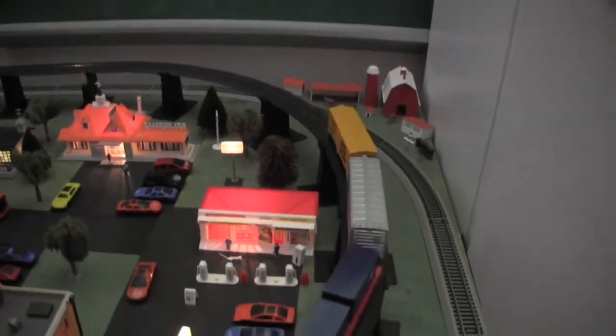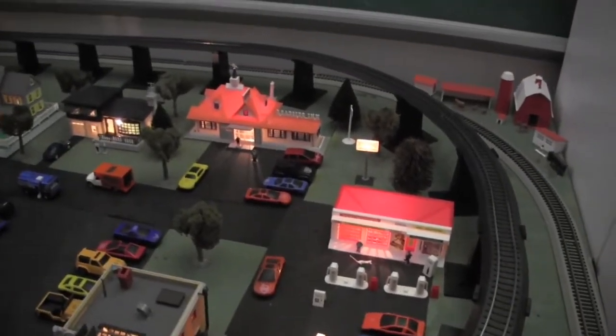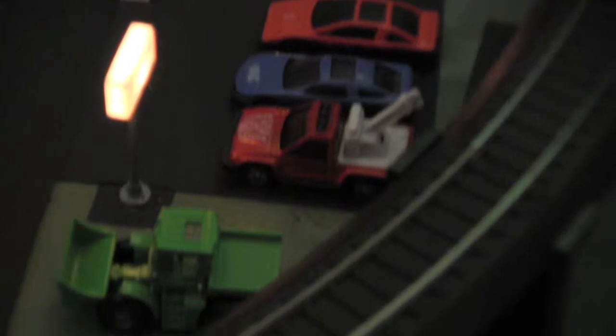There's a little farm there. There's a gas station here, kind of a neat new gas station. A little, kind of like a Howard Johnson's, but it has a different name. And this is the gas station, a little guy there. Cars in the parking lot.